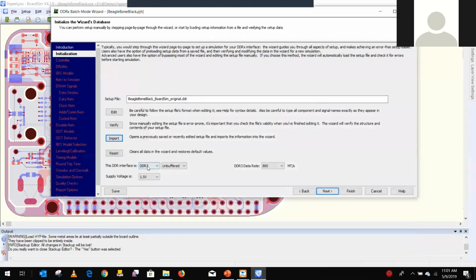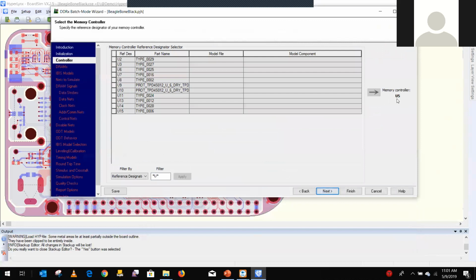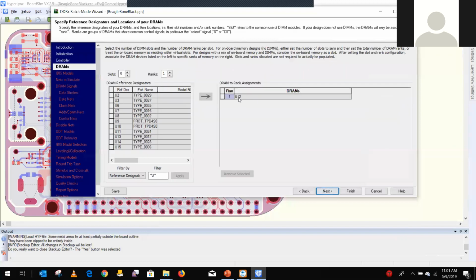So what we're doing here is we're setting this up for DDR3. You can also change it to a different memory subsystem if you want. We are running this at 1.5, but you might want to run at 1.35, 1.25. And then the data rate, whatever you want here. So right now it's set up for this case. Next, what we're saying here is U5 on the board is the memory controller, okay? And it only has one memory chip, which is U2. So there's the ability to model different slots and DIMMs, single-sided, double-sided. But in this case, it's just one chip.